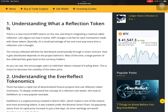Now, in the case of EverReflect, it was originally a 20% tax on both buys and sells. 15% was distributed back to the community in the form of a BUSD reflection, and then the rest was in marketing and towards the liquidity. Now, they have lowered this over the last few weeks to where we're going to get this down to a 17% tax. So 15% will always go back to the holders, 1% will go to marketing, and 1% to the liquidity pool. The money collected will then be distributed automatically through a smart contract.